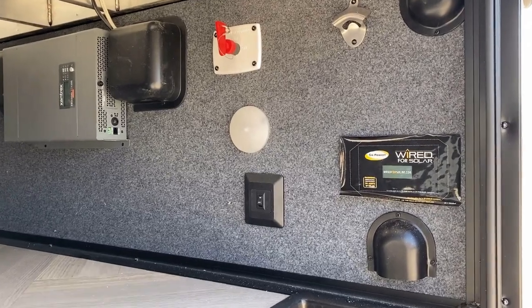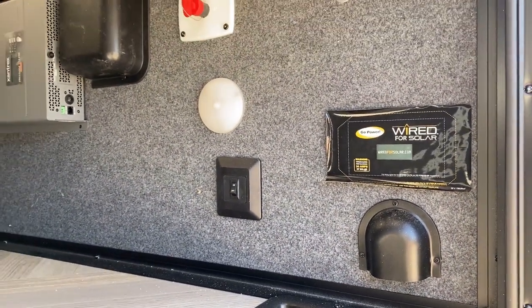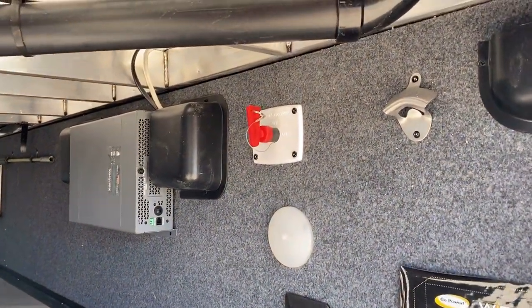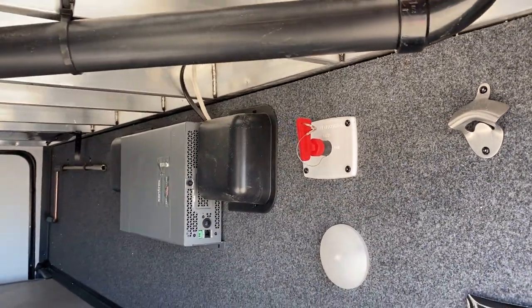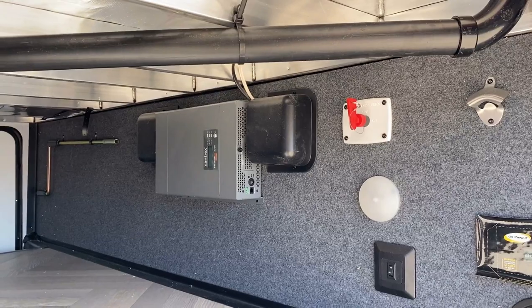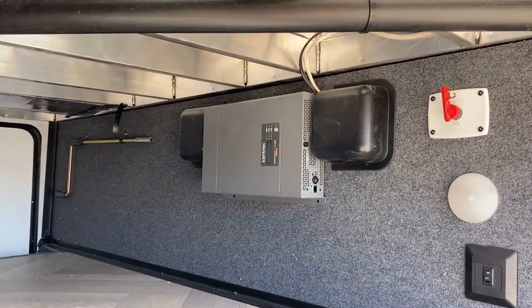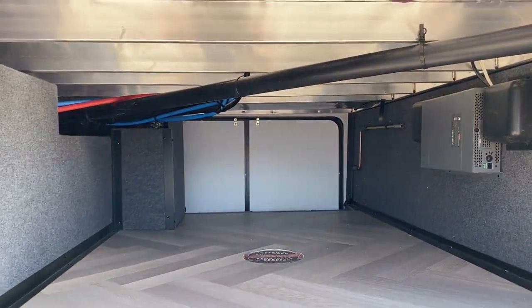These RVs are roof prepped for solar. That little sticker right there on that wall is where the charge controller could be located. We've got the barley poppinator bottle opener right there. Battery disconnect mounted up high where it's not likely for cargo to smash it. And that right there, that is our inverter. That's a 1200 watt inverter actually for the residential refrigerator that we saw to keep that thing running when you're going down the road.